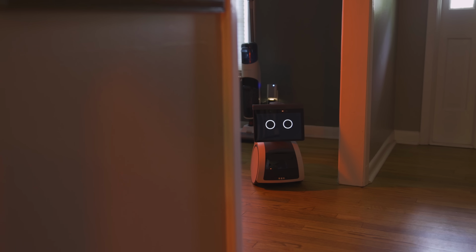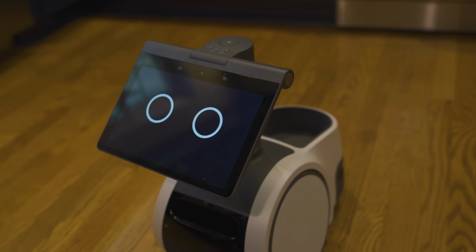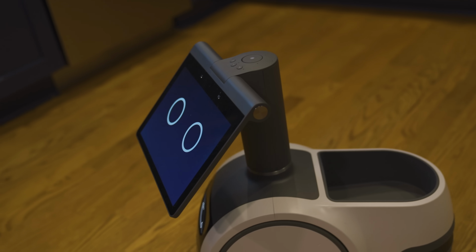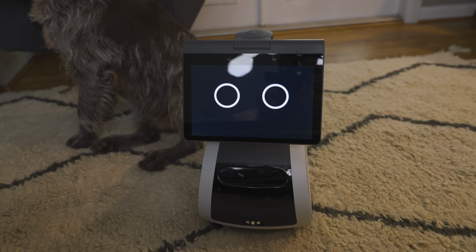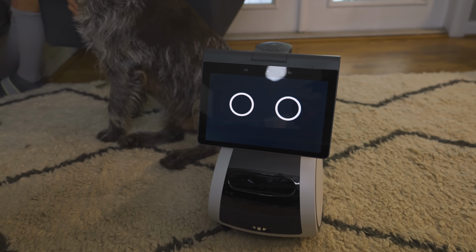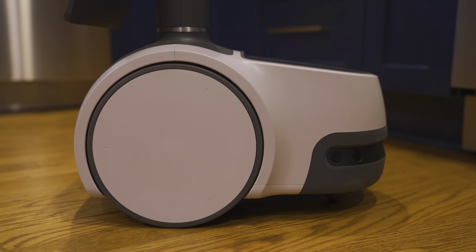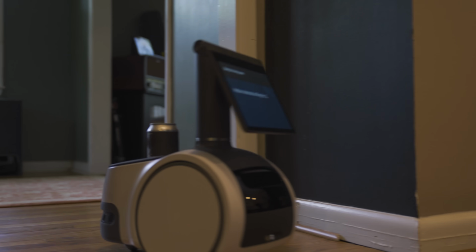Astro is a small robot, just under 1.5 feet, and it roams around your house largely at will, tilting its face, which is a 10-inch Echo Show-style touchscreen, up and down disarmingly and winking or smiling at you with its digital eyes, which are 2 glowing circles that resemble the Alexa ring on an Echo smart speaker. 2 large white wheels make up most of its robot body, along with a small cargo area that, yes, can carry a beer.